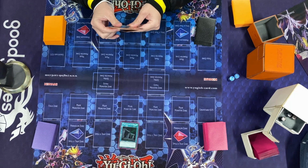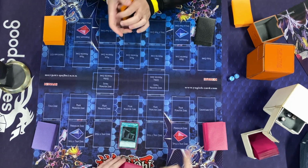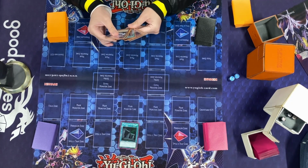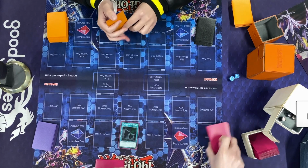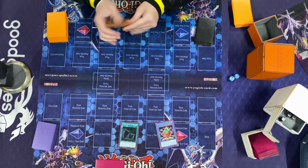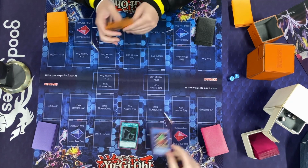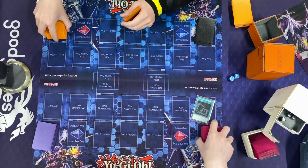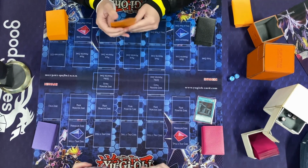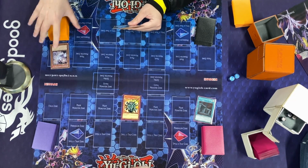What does it do again? It adds a spell and then you can add a monster back from the grave or the other way around. Search a 7 or lower, and then on resolution I can add a 1 from the grave. This is fine. Searching my chalice. And that one's like pitch a ritual spell, search a thing. Pitch anything and do stuff. That's usually the better course of action.